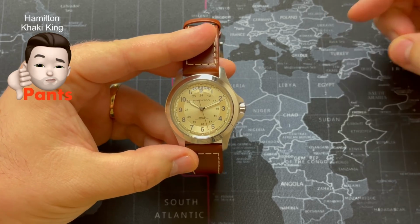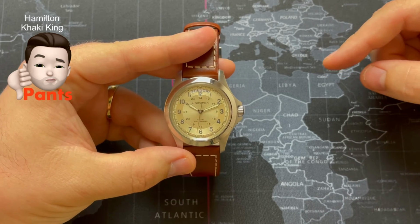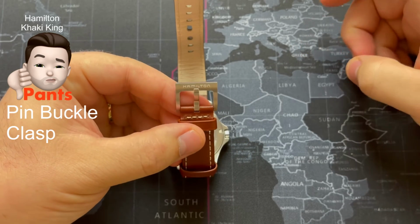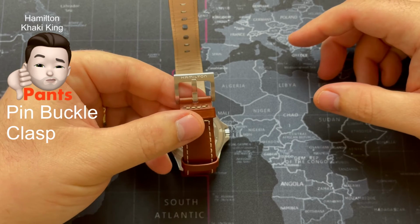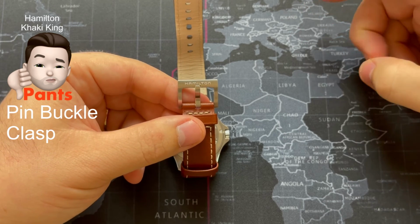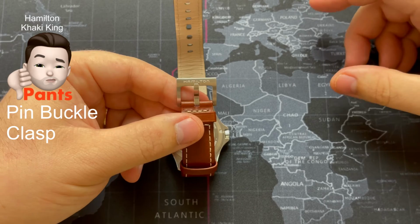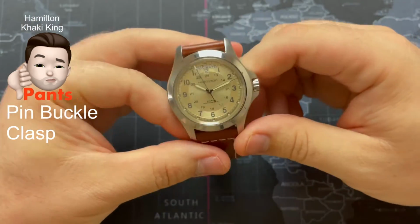But for me, because this is a mini grail of mine, you can probably understand that I really do like this watch. So all I could find really is the fact that it has a pin buckle clasp on there. I know it sounds a bit nitpicky, but there's not really much else that offends me about this watch, which is probably why it's a mini grail. If you have a mini grail or grail, you're probably going to struggle to pick holes in it, so I do apologise, but do come back for the long-term review, which I'll probably do in a few months' time. So for now, all I could say for pants is the pin buckle clasp.